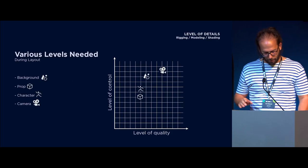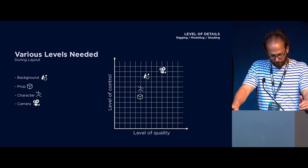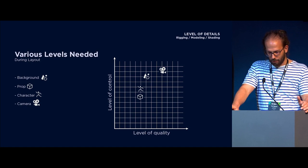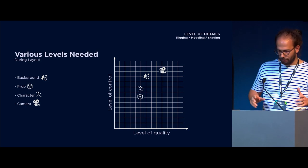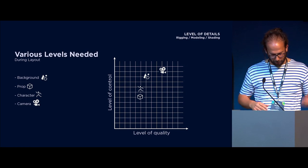To do so, we started by determining the needs we have at the different steps of the production, both in terms of definition and control per asset type. We mean asset types like the background, the props, the character, or the camera.